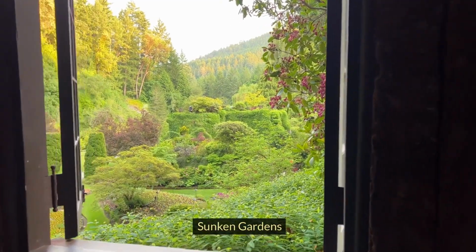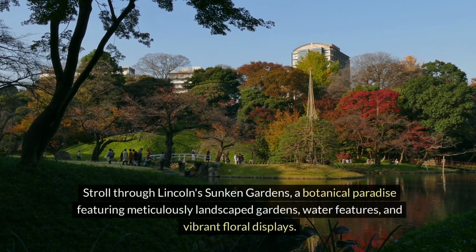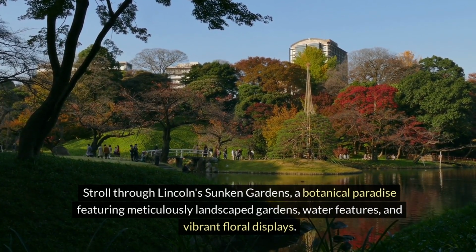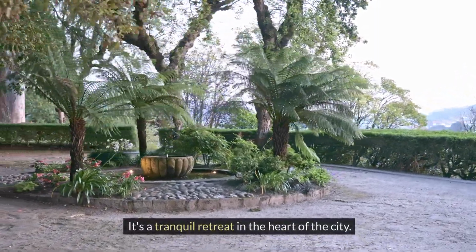Sunken Gardens. Stroll through Lincoln's Sunken Gardens, a botanical paradise featuring meticulously landscaped gardens, water features, and vibrant floral displays. It's a tranquil retreat in the heart of the city.